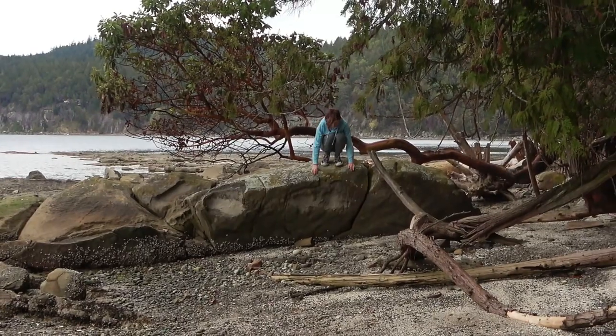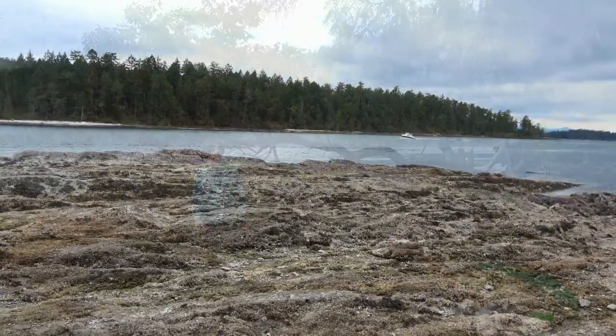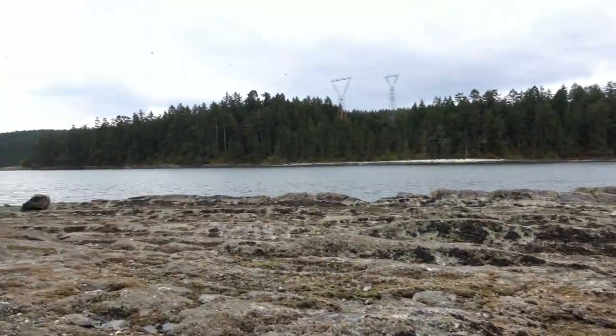This is where we came through with the boat underneath the power lines.